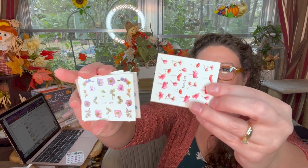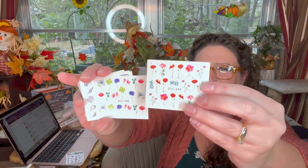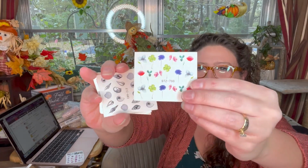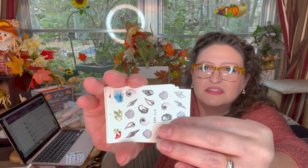That was upside down, in all different colors. Oh, my stomach's starting to growl. I hope y'all didn't hear that. Oh, there's four clovers on there. That's cool. Oh, what are those? Seashells. Seashells. Cool.